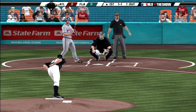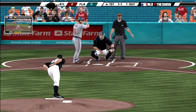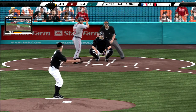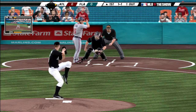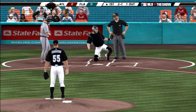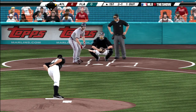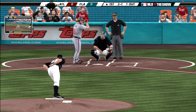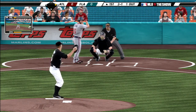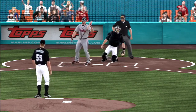Keep the runner close. And a slider gets away from him here as it just about got him in the ankle. Yeah, it looked like he wanted to bury that slider on the hands, but he started this one much too far inside. Here he comes on 2-1. And this is fouled straight back.